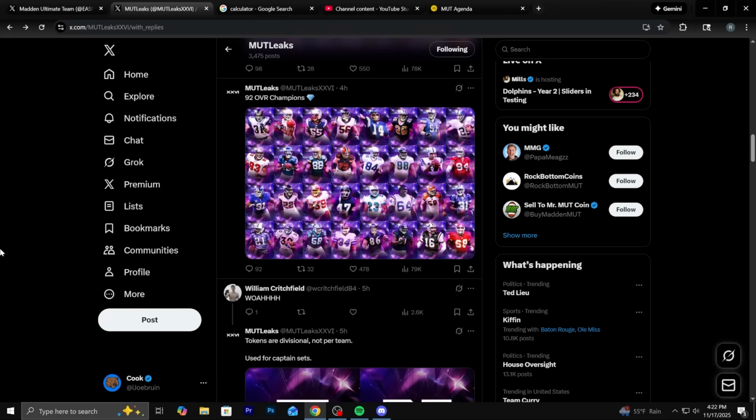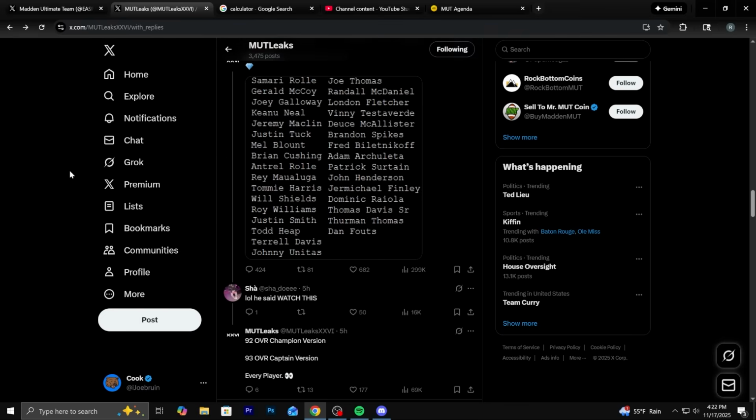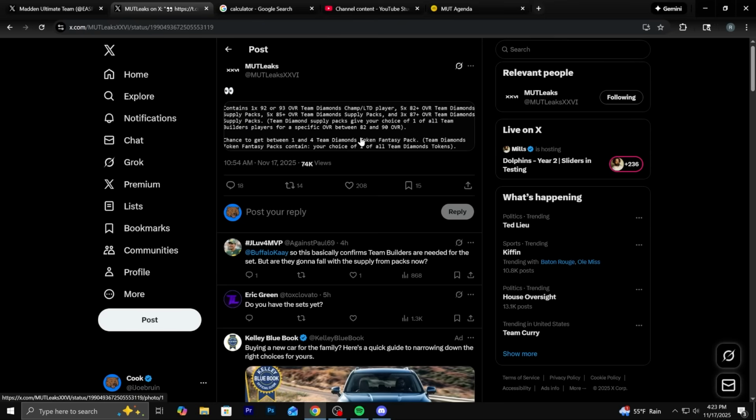But then also, you're not selling the card back. So yeah, we'll see how the structure is. And then the last thing, it kind of doesn't give away what the sets are going to be, but it just tells you that, yeah, team builders are going to be required.